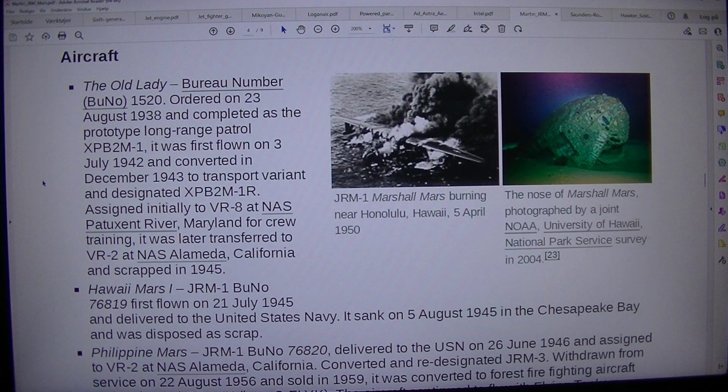23. The Old Lady, Bureau Number, BUNO, 1520. Ordered on 23 August 1938 and completed as the prototype long-range patrol XPB-2M1. It was first flown on 3 July 1942 and converted in December 1943 to transport variant and designated XPB-2M1R. Assigned initially to VR-8 at NAS Patuxent River, Maryland for crew training. It was later transferred to VR-2 at NAS Alameda, California and scrapped in 1945.